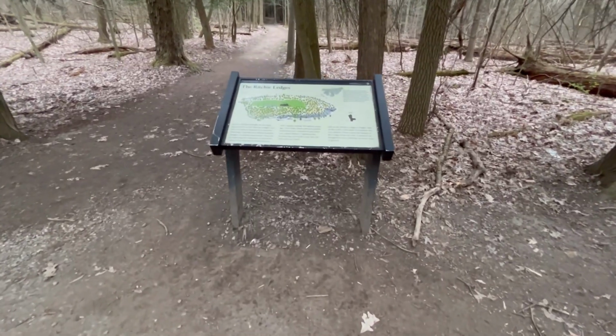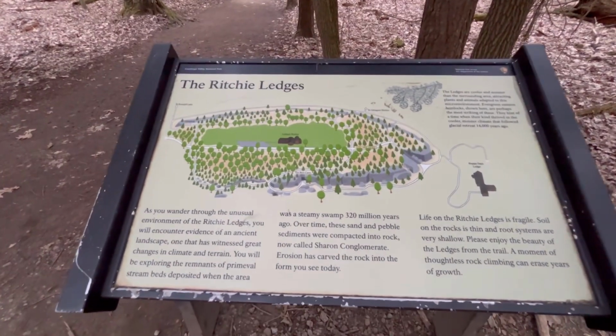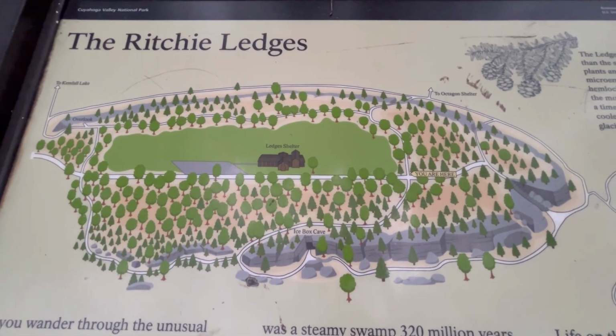All right, here's an information board that has a better view of the trail and a little bit of information about the trail. Let me show you that so you can get a feel for the trail itself.